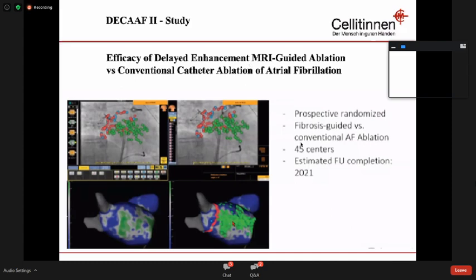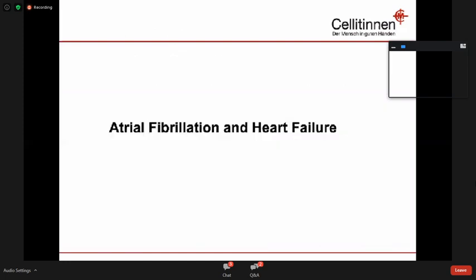So that is the so-called DECAAF II study, ongoing. This is a prospective study, and this study wants to investigate, in consequence to these findings, fibrosis-guided versus conventional AF ablation, and the estimated follow-up completion is this year. And we are very excited to see the results of this study.